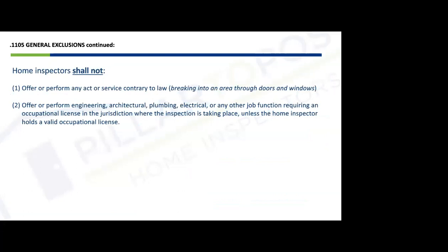Inspectors shall not offer or perform any act or service contrary to law. Please don't ask me to cut locks. Don't ask me to break into the windows. I'm not even going to do that stuff. If I can't walk up and get the key out of the water box and open the door and go in, I'm not going in. Okay. Just that. Don't ask me to take crawl space doors off the hinges. You know people do it all the time. Like, just take it off. I'm like, what? I can. I have the wherewithal. I have the tools. I have all that stuff. What I don't have is the right to do that.